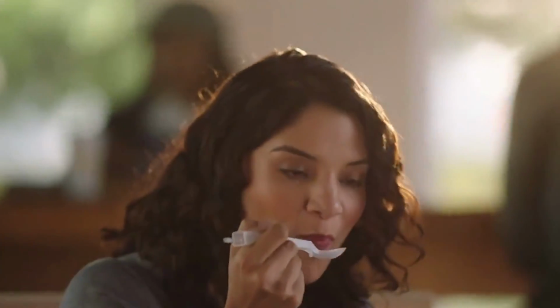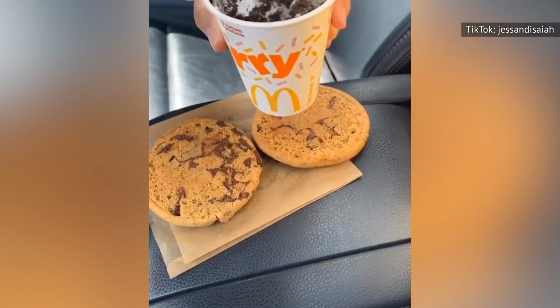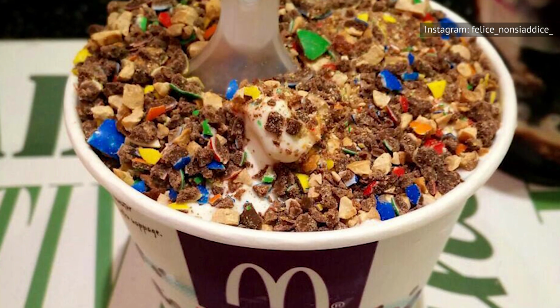But don't stop with the fudge sundae, as you can make ice cream cookie sandwiches with any of McDonald's ice cream options. McFlurries are especially apt since they're super thick. One TikToker went with an Oreo McFlurry to double down on the variety of cookies in the sandwich. Meanwhile, an M&M's McFlurry can add some bits of chocolate crunch.